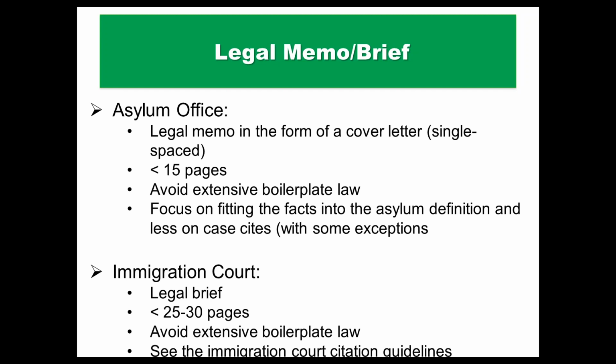What are the salient facts, and how do these fit into the definition of a refugee? How does this make my client an asylee? So talk through why your particular social group is viable, and establish nexus. Asylum officers get hung up on nexus a lot, so make sure in your cover letters you're addressing the nexus points and connecting the harm that your client experienced or fears with the particular social group that you've established. So your challenge in your asylum office brief or memo is to put together a very concise but persuasive summary of the asylum claim.